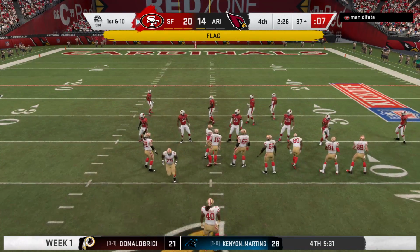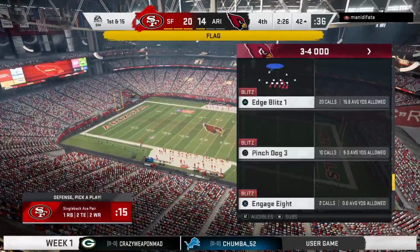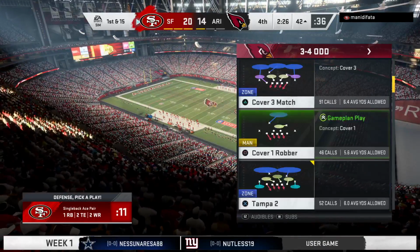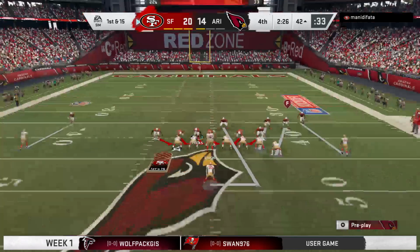Someone moved. Flag is out. That's going to be 5 yards. And that'll drive coaches crazy. You work all week on dealing with loud crowds, on dealing with motion, and then you have a guy jump. A false start backs him up 5. 1st and 15.